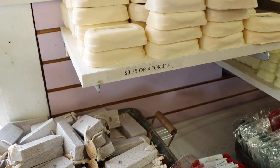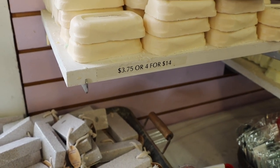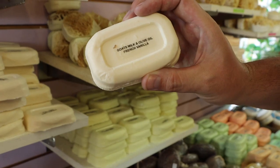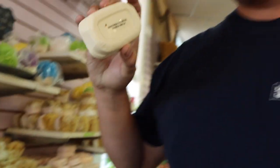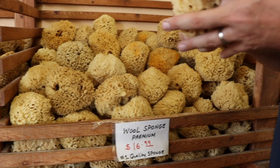This is soap. It is April 2023, so they're 4 for $14, or $3.75 a piece. Goat milk and olive oil, French vanilla. And your extra bonus tip, don't forget to take the sticker off before you use it. Because that ends up, oh God. Oh my goodness. That's what they got.